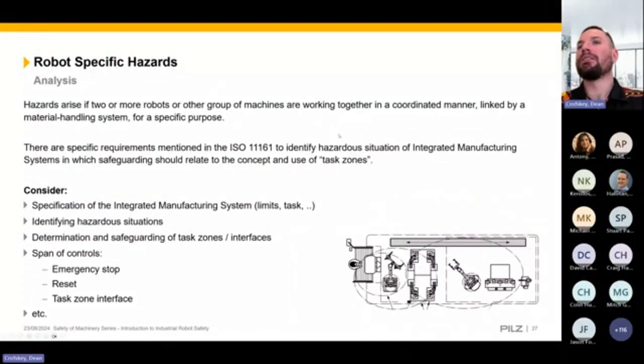Now we're looking at our integrated manufacturing systems. So we have more than one robot typically working in a coordinated manner. Maybe they're doing a task together, or doing different tasks within the same cell. There could be other machines associated as well. Again, that's where we talk about our integrated manufacturing system standard, 11161. We look at task zones, specific limits that need to be in place, as well as our restricted spaces and operating spaces we talked about before. There may be different safeguarding measures in place for different task zones, and our span of controls again. Our e-stop is a big one. What parts of our integrated manufacturing systems does our e-stop affect? Are there differences between our emergency stops in that area, as well as our resets?